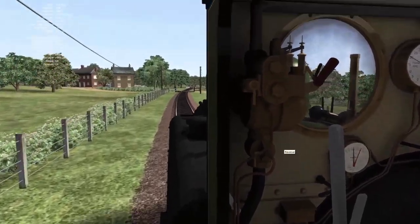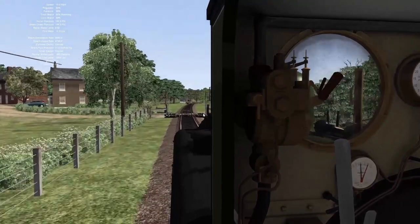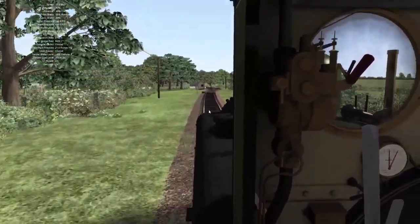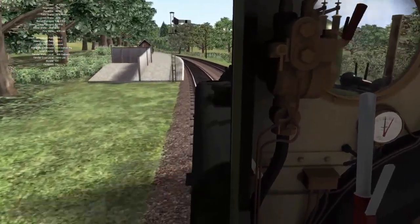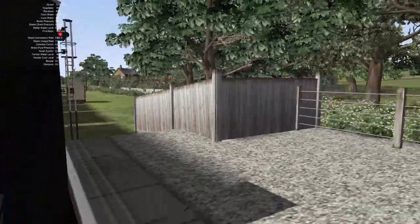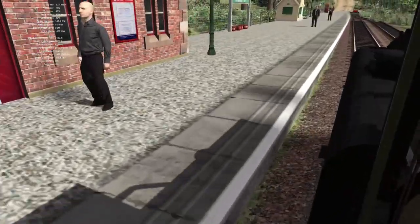I always love that. There's Wotton. So far I've modified the signal box, so I moved it, added a new dwarf signal over there. There we go. Just drifted in slowly. I think that was new. I don't think that was actually at the railway yet when I went last Easter. And I love that we are miles away from this platform.